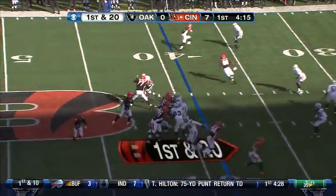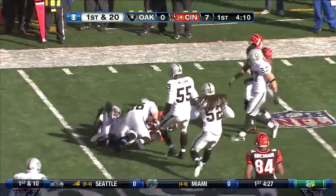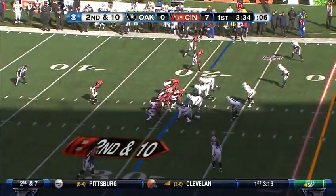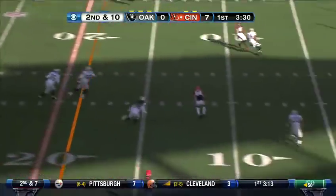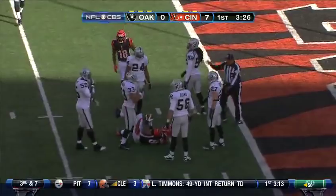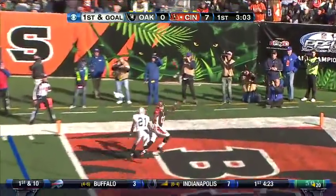Green-Ellis alone in the backfield. Short drop for Dalton. Quick out to the tight end, Orson Charles. Second and 10. Dalton, center of the field. Gresham, down inside the 5. That throwing lane, up quickly. They throw the fade.